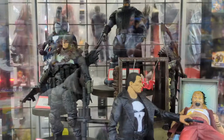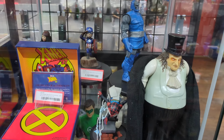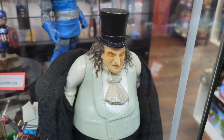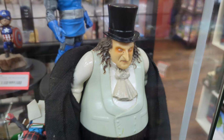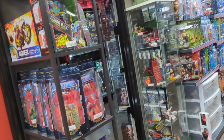And then, again, detailed figures here in the case. You have Punisher and Batman. So pretty cool stuff overall in this section. I really do like it. Here's a better look at the Danny DeVito Penguin figure. I really thought that was cool from Batman Returns.